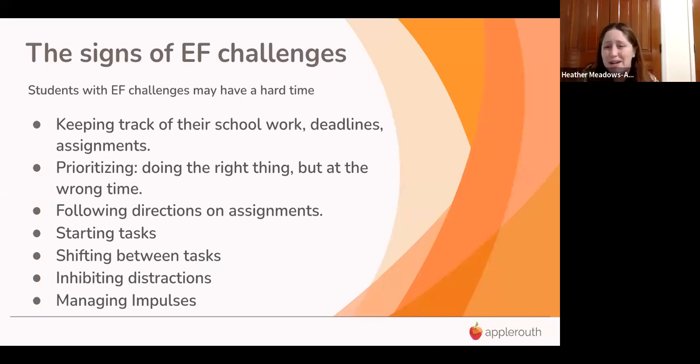Prioritizing, right? Doing the right thing, but at the wrong time. So you did do the essay, but you did it 3 days after it was due. Not quite right there, right? Following directions on assignments, right? So again, just not paying as much attention as you could. Starting tasks, moving from one task to another, managing yourself to not get distracted, right? Managing other impulses. Again, things you see with students who are having a hard time in school. It's not that they're not smart, or they don't know how to do the material. It's that this kind of stuff is what's really stopping them, right? And getting in their way.